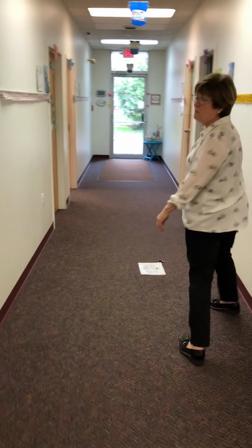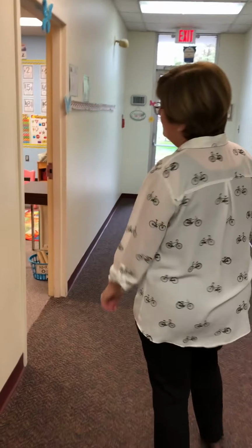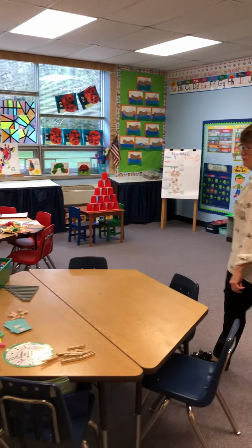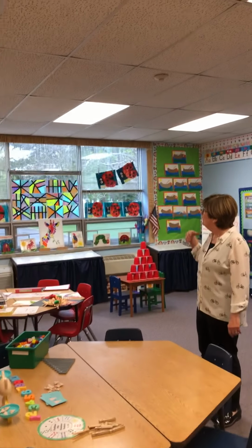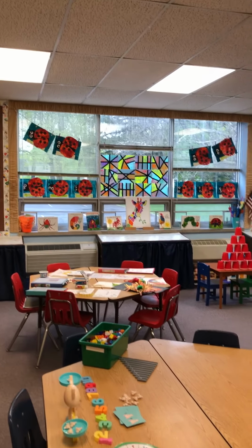And this is the key to the playground that I have laid here, just so you know that the playground is locked at all times. So we're going to go into a typical classroom. The classrooms are always decorated by the children. This is a 4+ class, so the activities you see, the artwork, is going to be more advanced. These are our older children.